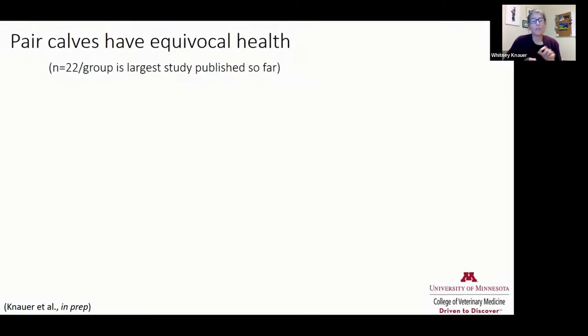And there have been a few studies even very recently that have shown very transient differences in fecal scores, but those differences are fairly unimportant and they actually go both ways. So in one study, the pair calves had a little bit higher scours or higher fecal scores, and in the other study, the individual calves did. So it's sort of a wash right now as to whether or not the pair calves are healthier or not. And so again, we have a big study that is going to be able to answer this question, but we don't have all the data collected yet.